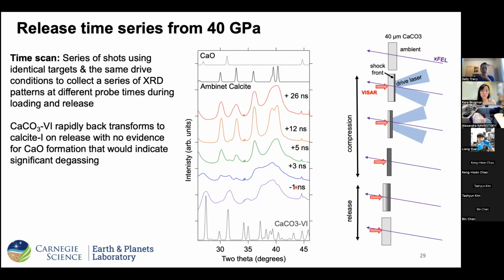These times listed here are with respect to the shockwave breaking out from the rear of the sample. So time 0 corresponds to the material beginning to release back down to ambient conditions. And this negative time is for a sample collected on compression. And here we can again index these peaks with calcite 6.